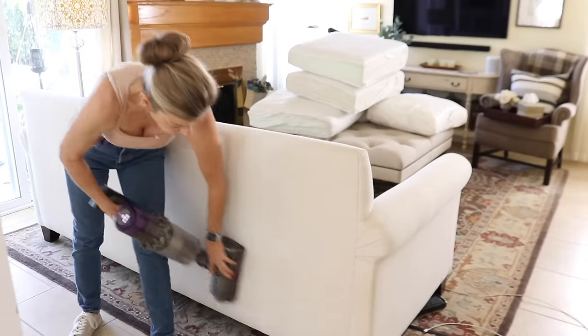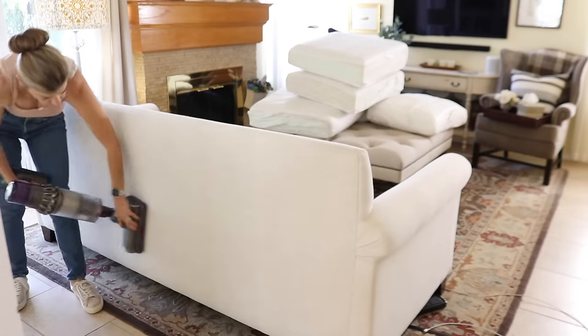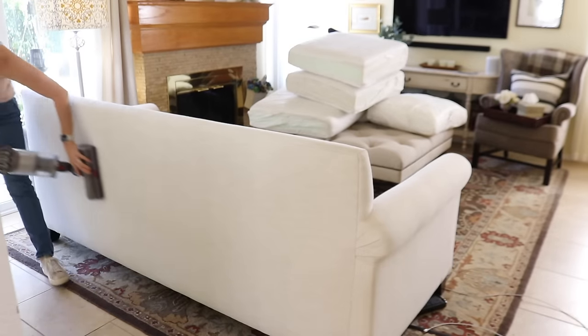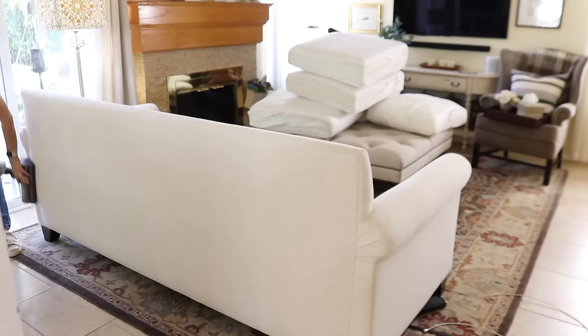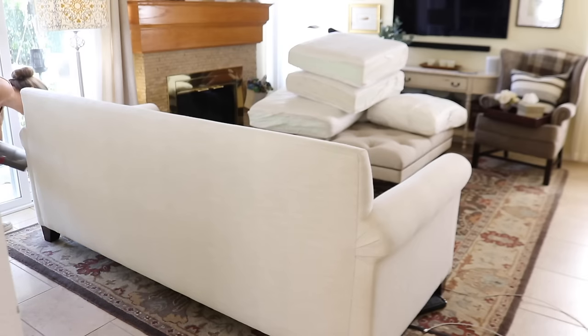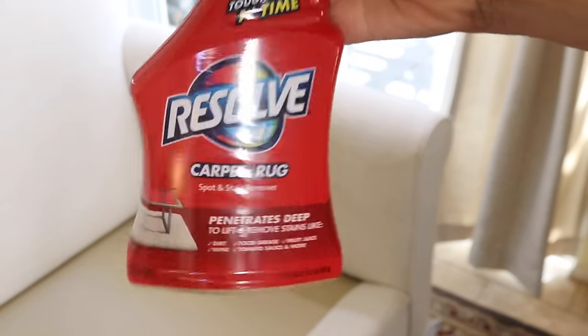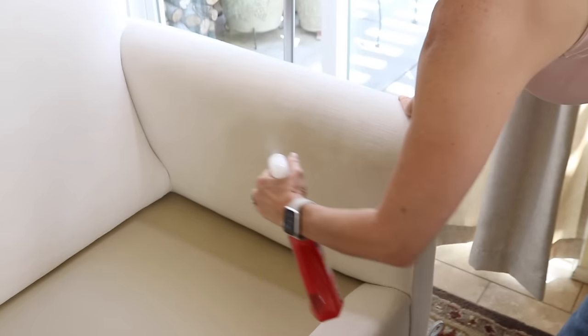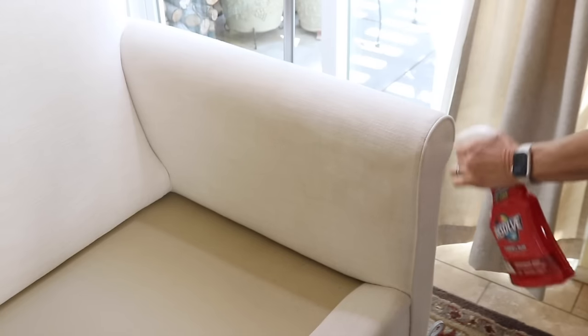Regular vacuuming helps to keep the furniture looking its best, but oils and perspiration from our skin transfer to the fabric, which attracts dirt and makes the furniture look old. So I try to clean the upholstery once a year to help keep it looking new, and I found that this carpet cleaner works just as well on the furniture upholstery, and I like to use it to pre-treat the more heavily soiled areas on the upholstery.